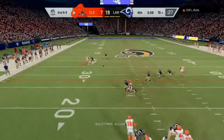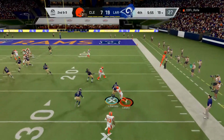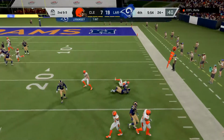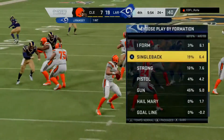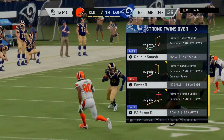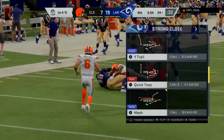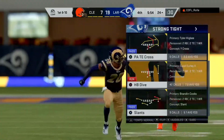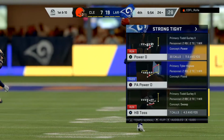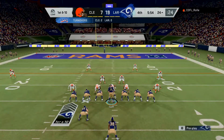On 2nd and 9, Mayfield trying to get it to Beckham, and it's intercepted. Picked off by Jalen Ramsey, and he'll return it to the 24-yard line. Partner, we always talk about possessions being at a premium in these games, and now in this situation, throwing an interception here when you have to claw your way back in, that one's going to hurt, and in a big way.